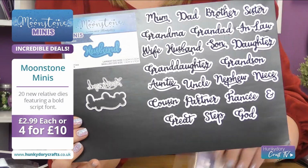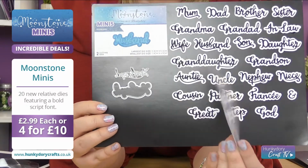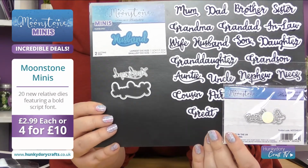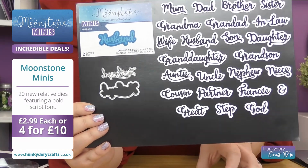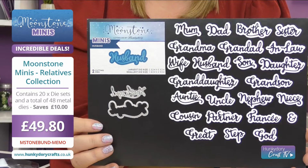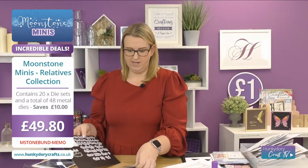But I'll just show you them in the packaging as well, so you can see how they're going to come to you. Super cute packaging. That's the size of the dies on the back as well. £2.99 each, 4 for £10, or you can get the whole lot, which is everything you see here, for £49.80. That's our Moonstone Relatives dies.